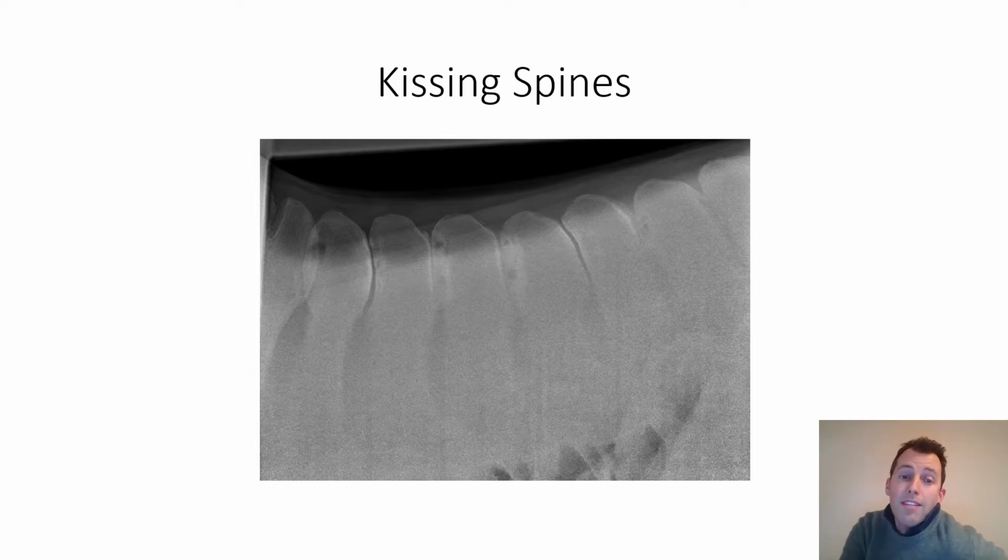You can see that the spinous processes, which should have a gap in between each one, are all overridden and contacting each other, and we can see by the changes in bone density these patches of brighter white bone where the bone is more dense, and these circular darker areas where the bone is less dense. These are indications that this is an active, ongoing problem. The bone is very active and likely to be quite painful, and this is quite a bad case of kissing spines.